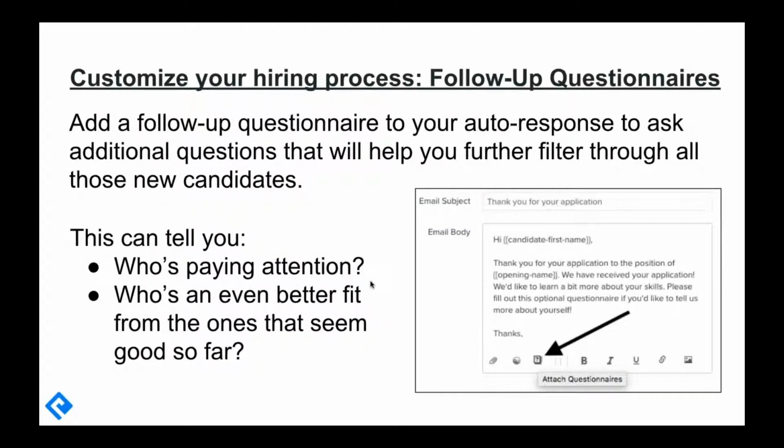Next, you can also set up follow-up questionnaires. Now, follow-up questionnaires allow you to ask candidates additional questions beyond the application form. If you choose to add a follow-up questionnaire to your auto response, try to ask additional questions that will help you further filter through all those new candidates. This can tell you who's paying attention and who's an even better fit for the ones that seemed good so far.